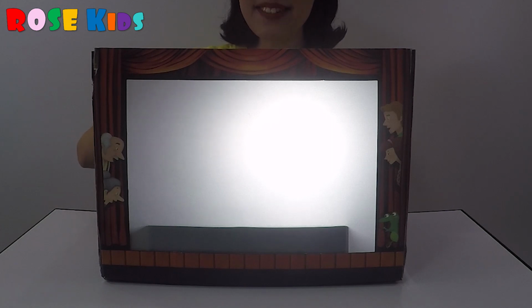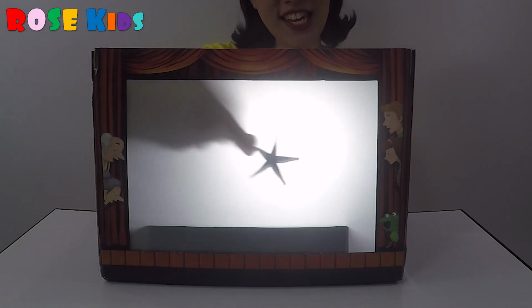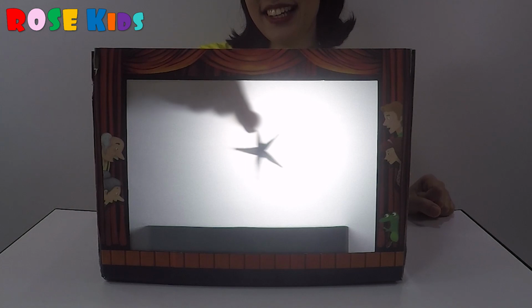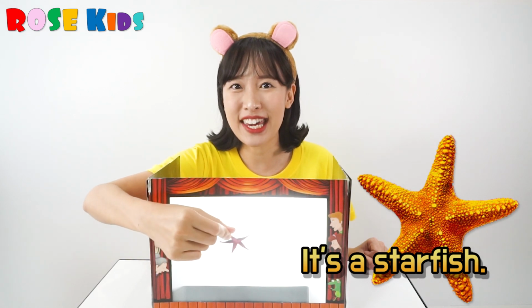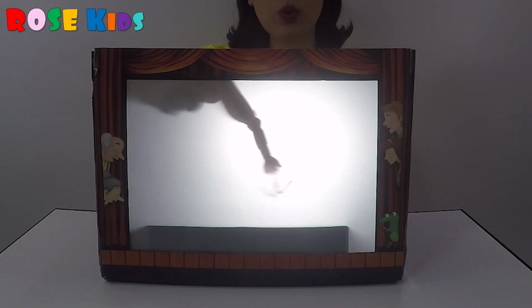What's this animal? Right! It looks like a star! It's easy! Do you know the name? It's a starfish! It's a starfish!